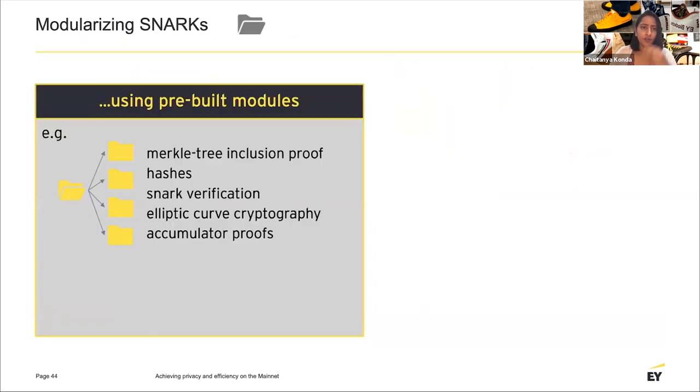We're also looking at modularizing SNARKs, where you must have realized a lot of the proofs that you generate have very standard components that are used in building them in their entirety. That would be Merkle inclusion proofs, hashes, SNARK verification, elliptic curve cryptography being your signatures or your encryption mechanism, and also accumulator proofs and so forth. That's pretty much what your proofs contain today.